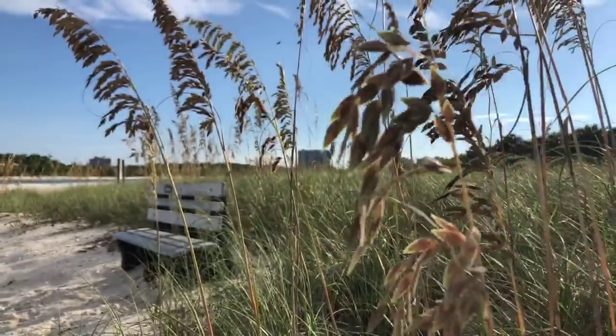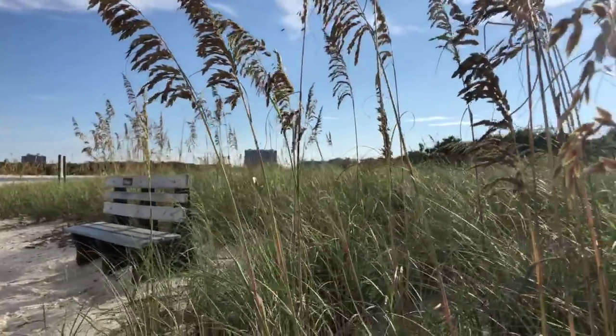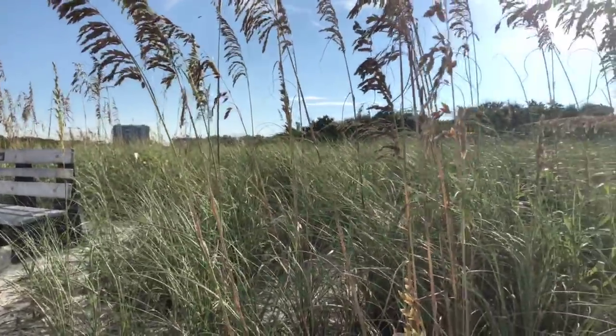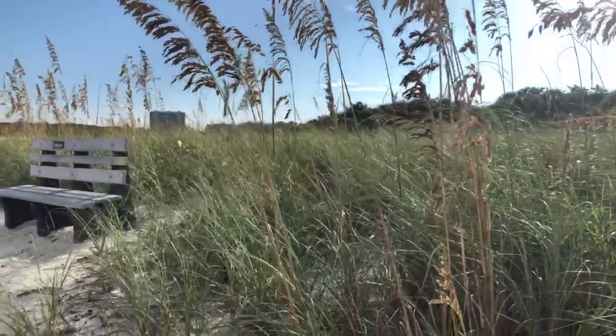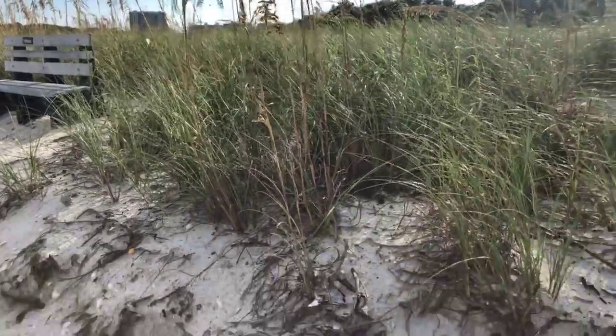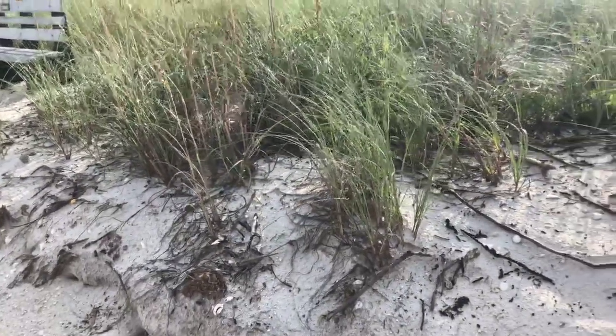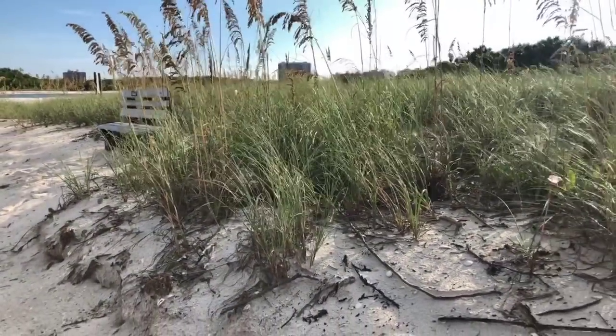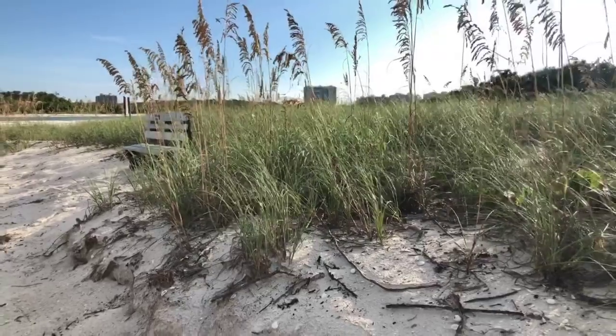The sea oats. Now these are protected by law. You're not allowed to pick them or tamper with them, run through them, keep your kids out of them. The roots of these sea oats are what hold our dunes together. So please stay out of the dunes.